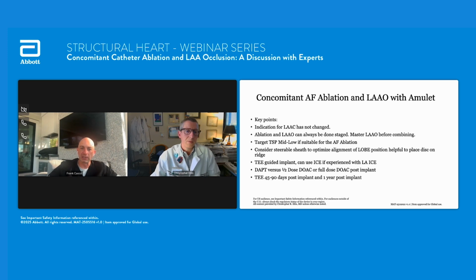Yep. This was just my wrap-up slide from that case. I think you saw that it was nicely positioned on the tip of the PV ridge down to the mitral annulus, with no overhanging cavity on top of the disc. So in a standalone case, that might be a patient that I would send home on single antiplatelet therapy, especially given his bleeding history. But I ended up opting to send him home on half-dose DOAC and baby aspirin. Just some key points here, and then we can do the Q&A.